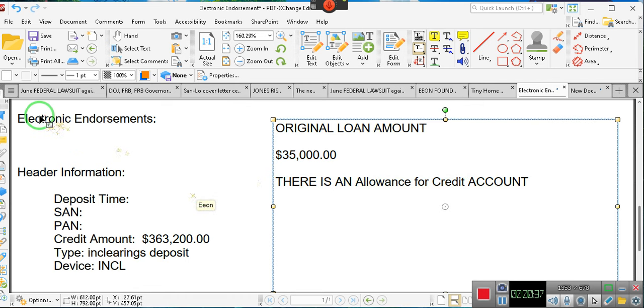Now, then we have this electronic endorsement that's on the back of the check. Now, you don't get to see this check. No, this stays in house. This stays within the bank. Okay, but they get this check from the Federal Reserve. He asked for $35,000. They got $336,200.